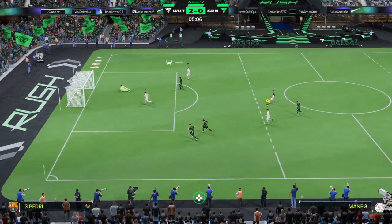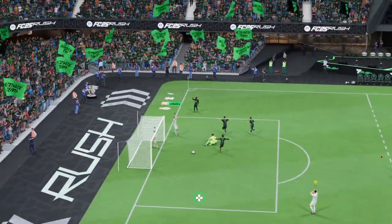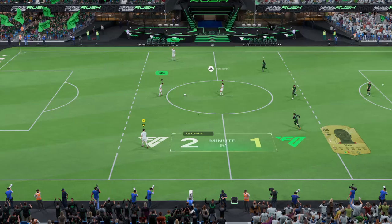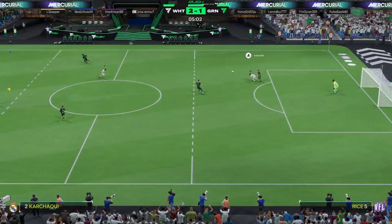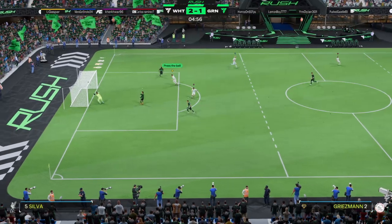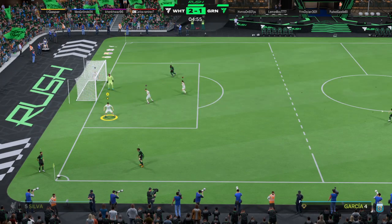Can they beat the keeper from here? And when it's in, goal! Separated them. They're certainly going to be looking for the equalizer now. They'll play it safe with that clearance. There's only one option at the other end. It's a corner, and my oh my, can they use it to level it up?